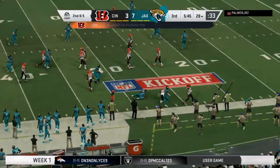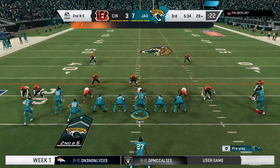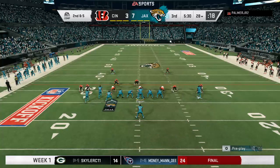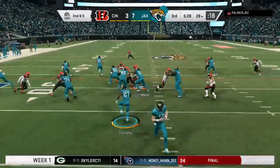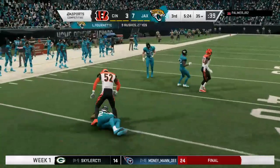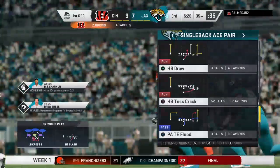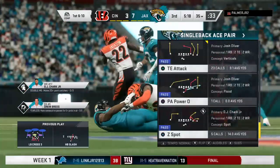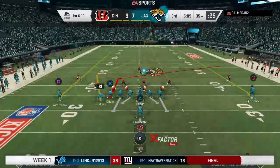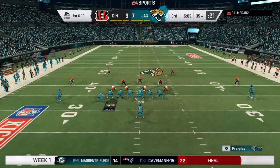A gain of 5 brings up second and 5. General West. They'll run it again with Fournette. And he's able to take this one up to the 35-yard line. 7 yards there and a first down. Running lanes were at a premium in the first half, but he's able to find some room there, and he's hoping that that's a precursor of a big second half. Ball up to the 35 now as they come up on 1st and 10.